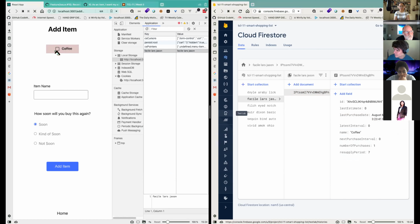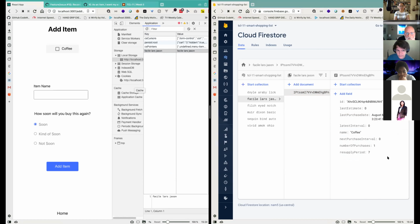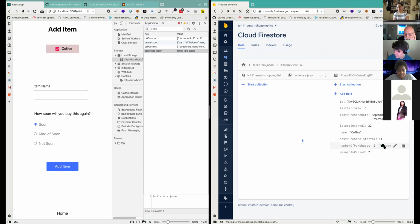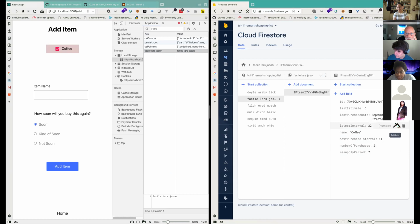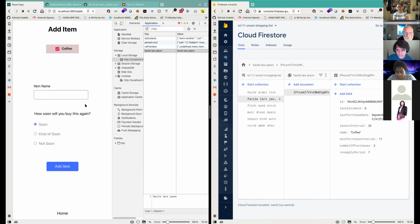I'll also refresh over here, and we'll be able to mark the item as purchased for a second time. And you'll notice some of these zeros, the number of purchases, has changed from 0 to 1. And shortly, excuse me, I'll refresh it since it has an automatic, there it was. I should have had a little bit more patience. You'll see that the number of purchases changed to 2. Our next purchase interval is now 11, and our latest interval is 32. We're now just waiting for the last estimate, and the way the calculate estimate function works, we need to actually backdate the purchase a third time, and have a third purchase for it to really fill that final element in.